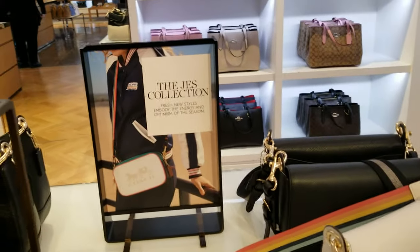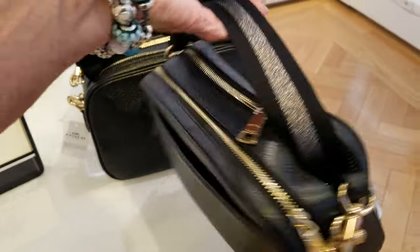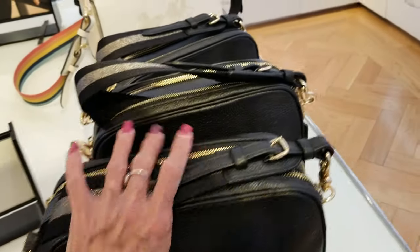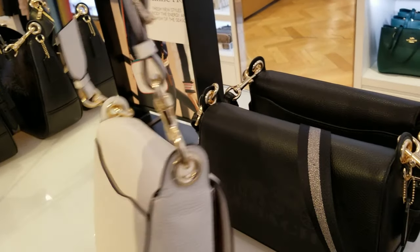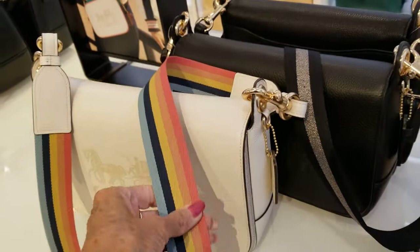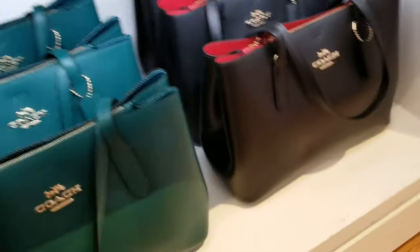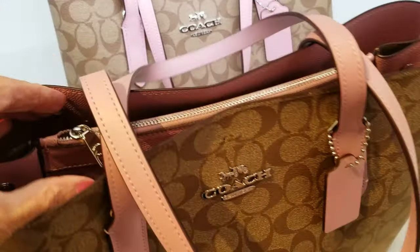$149. The JES collection. The smaller bags are $139. Has probably a shoulder strap or a crossbody strap there. With the rainbow colored strap. Okay, then we have these for $149. There's that pretty green again. $149 on these. $149 here. And then the lightest color on the top. The pink is easier to see.